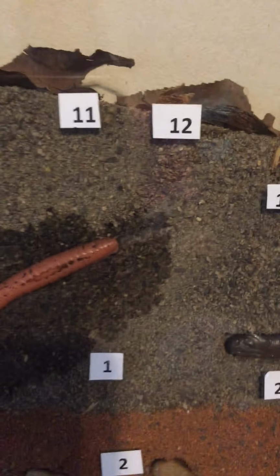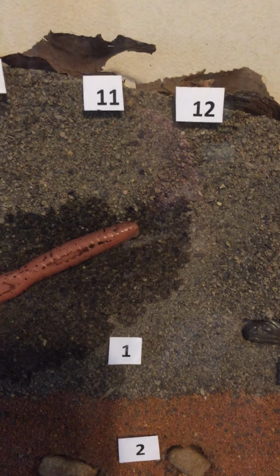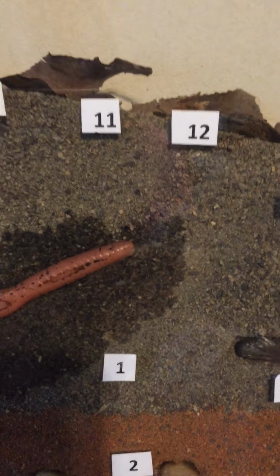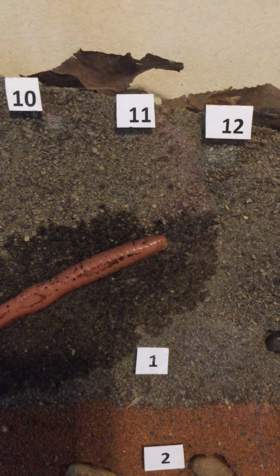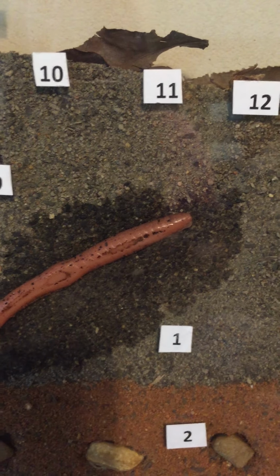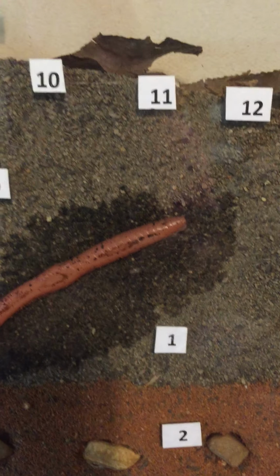So, number one, we have topsoil. And topsoil is the outermost layer of soil. It's usually 2 to 8 inches thick. It contains organic matter, the highest concentration that you'll find in soil. And it has microorganisms in it, things that you can only see with a microscope. And it's where most of the Earth's biological soil activity occurs.